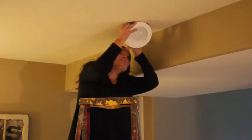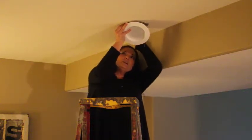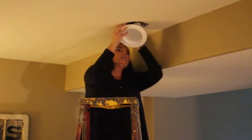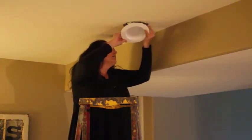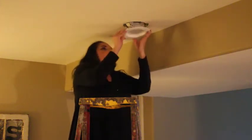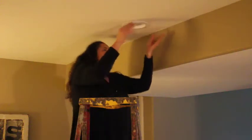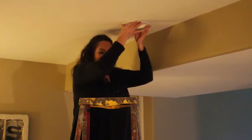Let me find my little clippy-doos. There's some clips up here, and it's just where your original ones were clipped on. There's one and two. And then make sure that's up there, and then you just stick it up there, and it is seriously like suction tight. All right, let's see what happens.